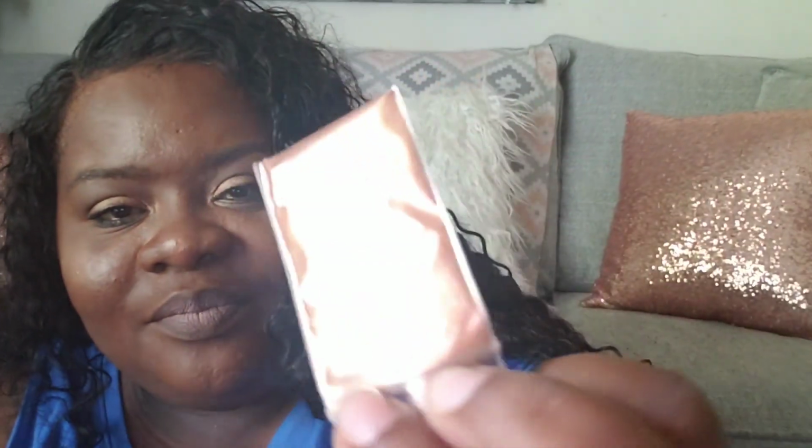Oh, my God, look at this gold. This gold is so pretty. Oh, my God. Look at it, you guys. So pretty. It's not coming up good on camera. But yeah, you guys, you'll see it once I get pictures and stuff of it. Oh my God, look at this green. Oh, this green is so pretty.